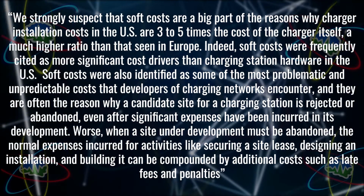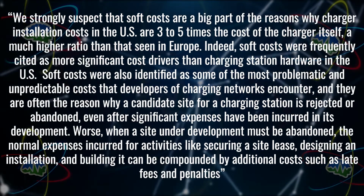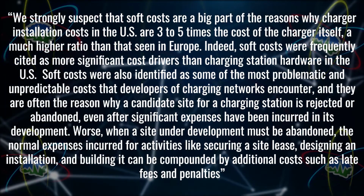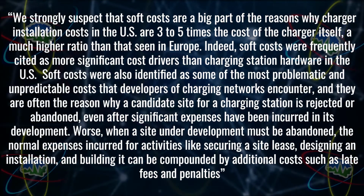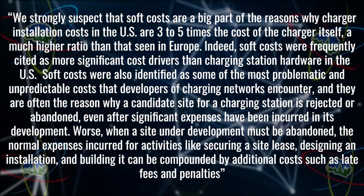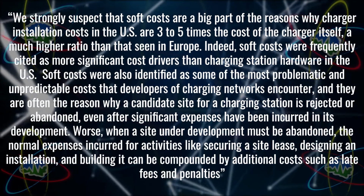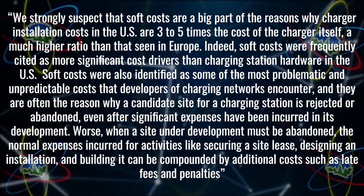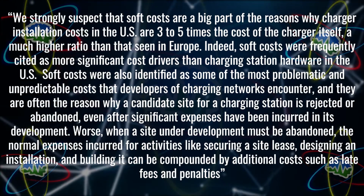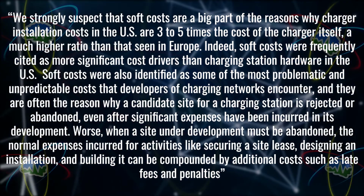Soft costs were also identified as some of the most problematic and unpredictable costs that developers of charging networks encounter, and they are often the reason why a candidate site for a charging station is rejected or abandoned, even after significant expenses have been incurred in its development. Worse, when a site under development must be abandoned, the normal expenses incurred for activities like securing a site lease, designing an installation, and building it can be compounded by additional costs such as late fees and penalties.